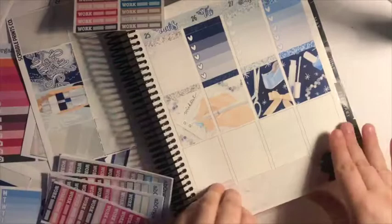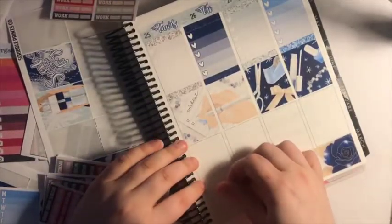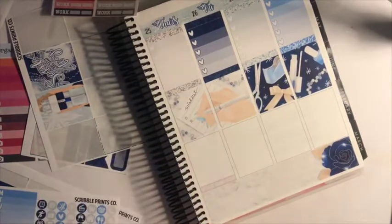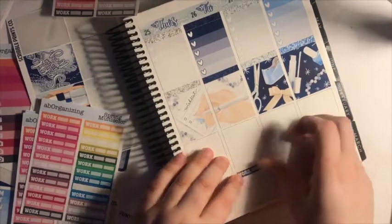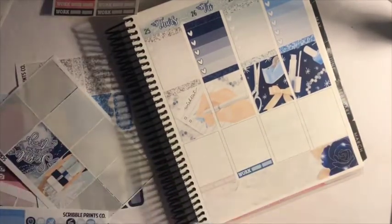Okay, that's crooked. Luckily my stickers are removable matte, so I'm terrified to pull up Scribble Prince Co stickers. Like actually terrified. If you asked me right now to pull one up, it would frighten me. So I'm very glad I haven't had to pull up any of those.